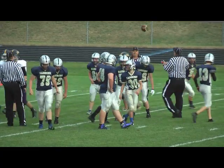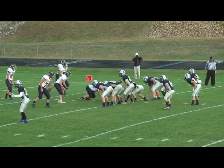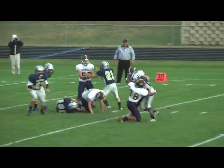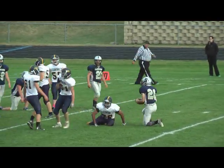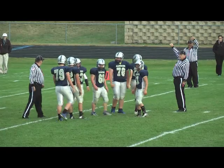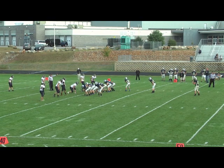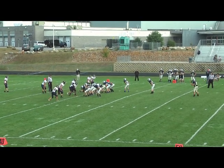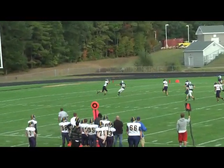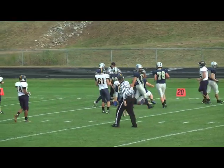And lost a couple yards. Okay, it's a third and 10 from the 29 again. And he is sacked in the backfield for a loss of 6. Okay, it's a 4th and 16 with the ball at the 35. Kicker's at the 46. And he gets up near the 20.